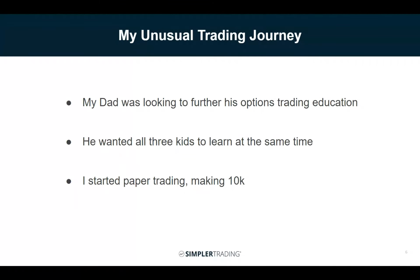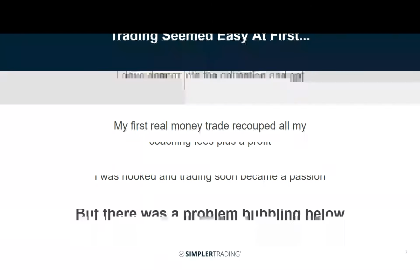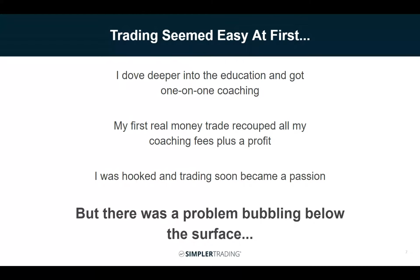So I started self-educating. I attended webinars myself. And I started paper trading, and I made $10,000 in paper trading to prove, hey, I have an idea of what I'm doing. I'm able to make some money. Let's dive in a bit further and see what education I can do and see if I can't start trading real money from there. So I dove deeper into the education and got some one-on-one coaching. And that's when I started to trade live money. And on my first real money trade, I ended up completely recouping all of the coaching fees I had set up. So all those one-on-one coaching fees were covered. And I ended up walking away with a very decent profit, all on that first trade.